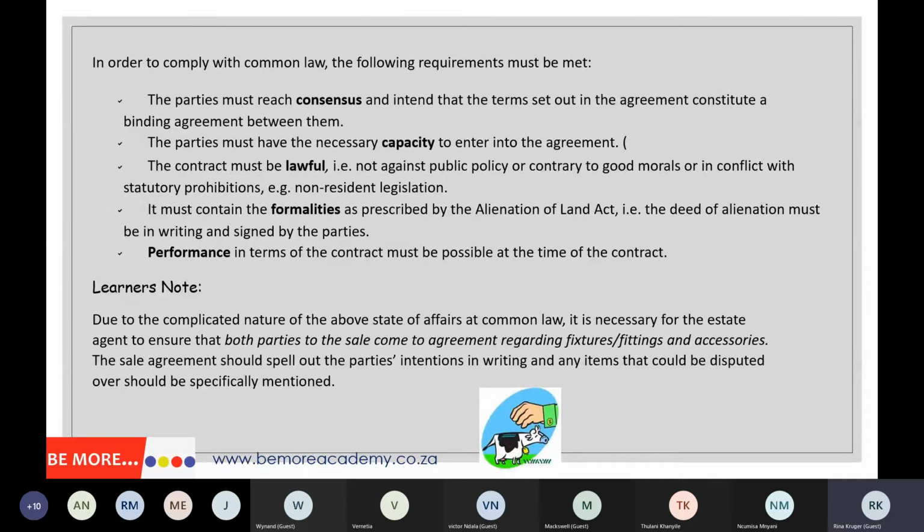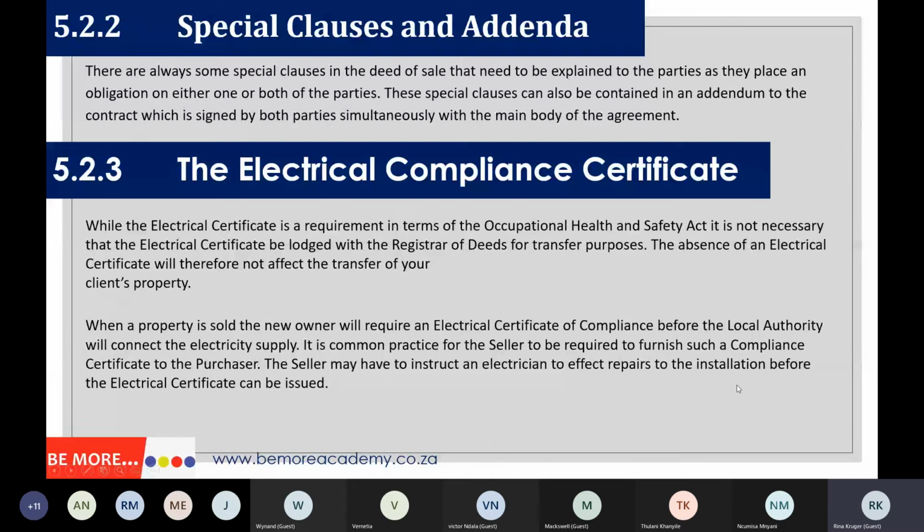Special clauses and addendums. There are always some special clauses in the deed of sale that need to be explained to the parties as they place an obligation on either one or both of the parties. Special clauses can also be contained in an addendum to the contract which is signed by both parties simultaneously with the main body of the agreement. For example, if it's a rental agreement, the tenant will maintain the pool, or the tenant will maintain the garden. So those are special clauses that you will bring into your contract.